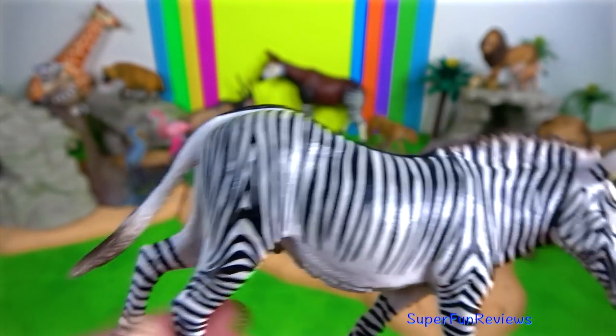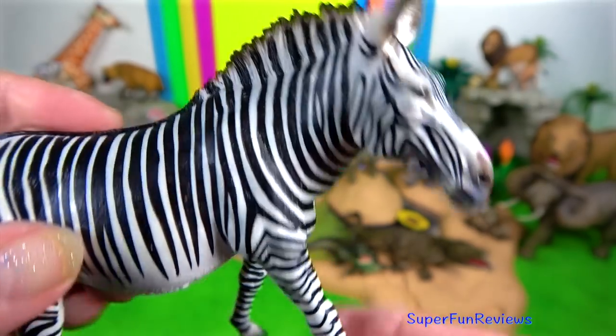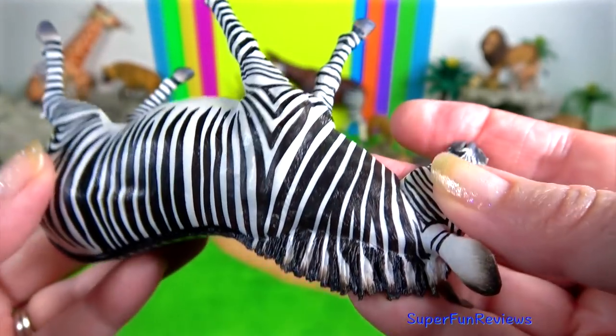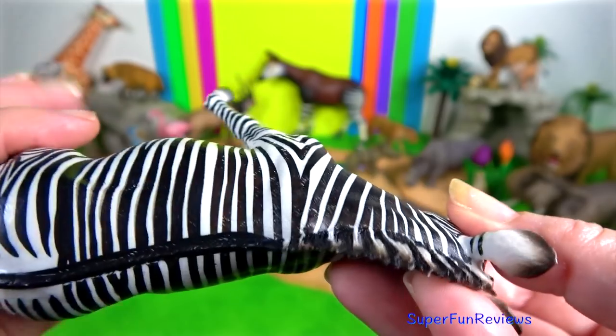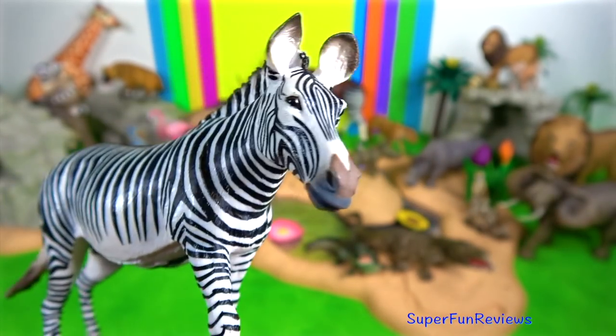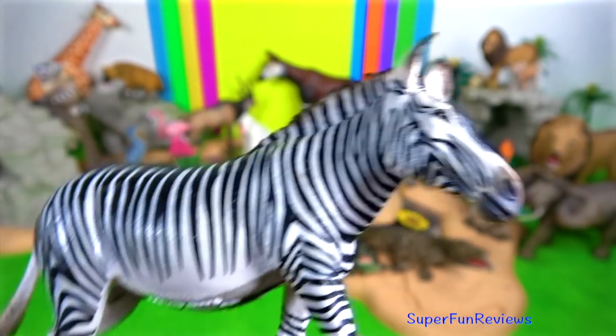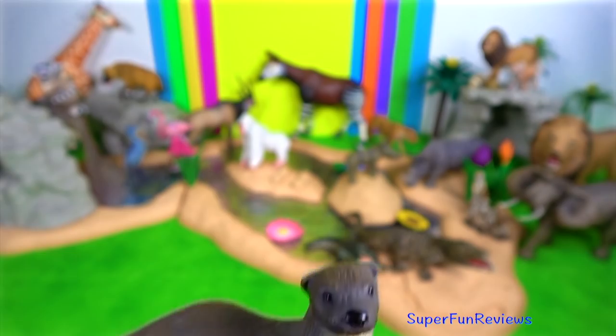Grevy's zebra is the largest of the equids. It has a long head and neck and slender legs. The glossy coat is patterned with black and white stripes that are much narrower than those of the plains zebra and travel down the legs to the hooves. The tall upright mane is also striped in a pattern that continues on from the neck.